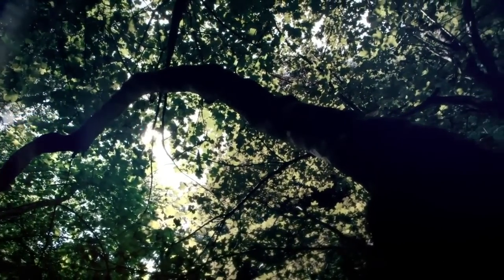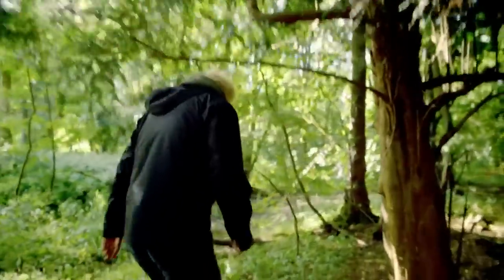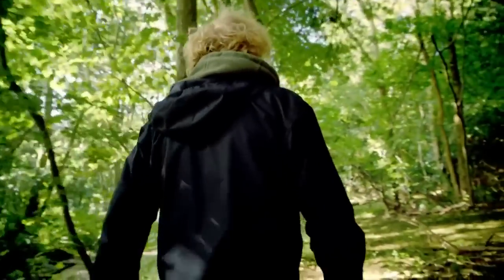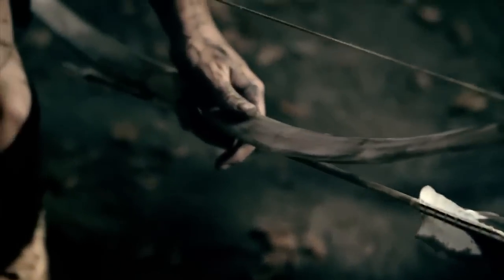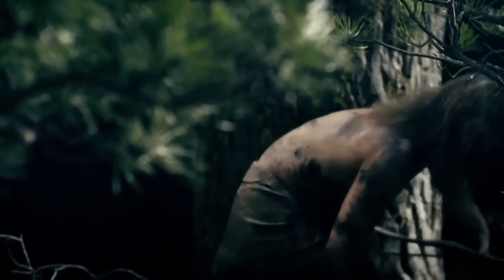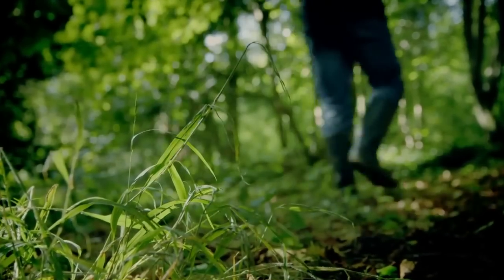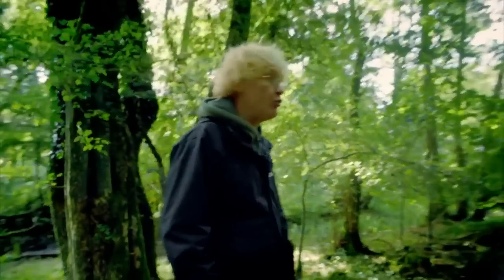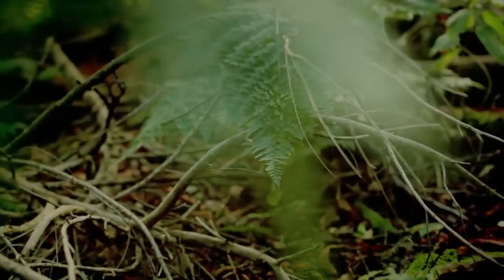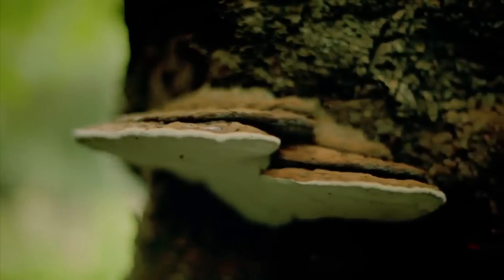For David Jakes, the site held qualities that made it more than just a rich hunting ground. We're in a really extraordinary place here. I mean, this is almost like a time capsule. There's very little landscape change, extraordinarily, from the Mesolithic. So it's a special place.